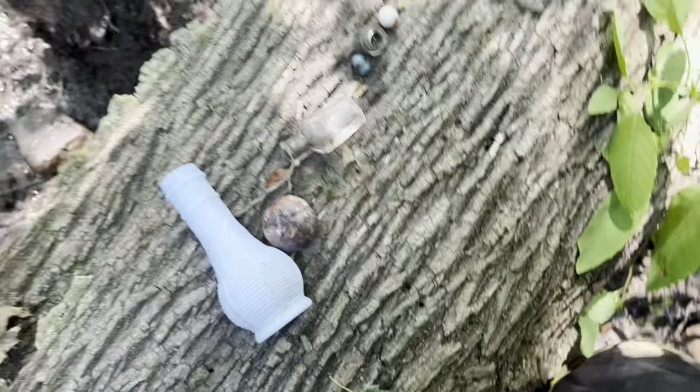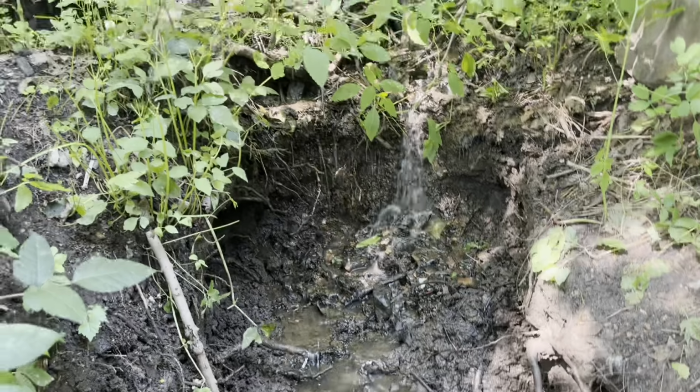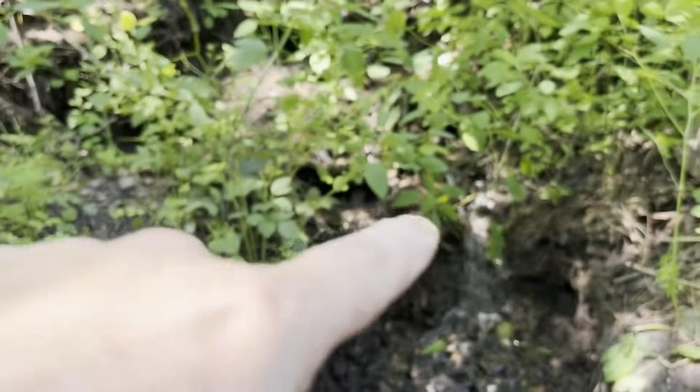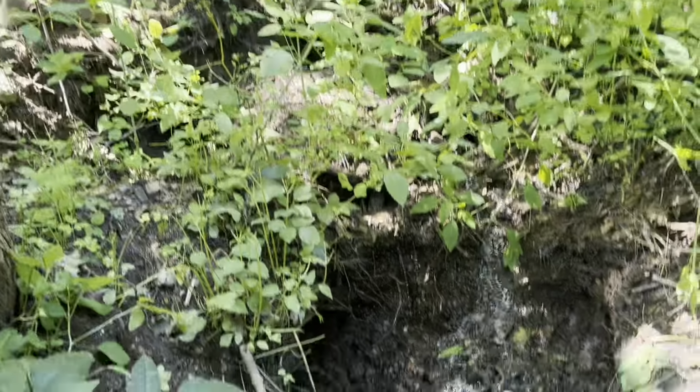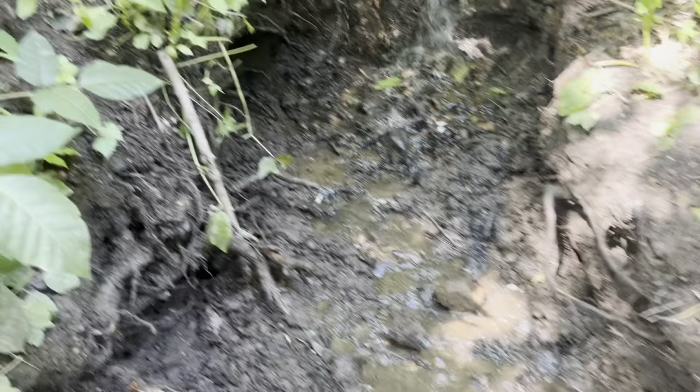So, yeah, that's it, guys. Not a whole lot today. I think she's pretty much done. Just that little teeny section right there up to the log. About all that's left. It's been a great, great dig.